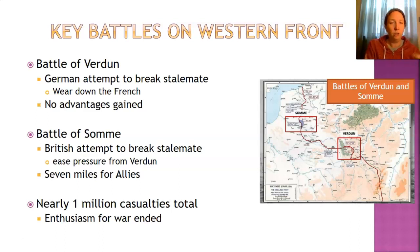Meanwhile, the British, the French allies, decide a similar approach would be useful. And so they attempt to break a stalemate at the Battle of the Somme. Now, England is just over the English Channel up north here. And so their thought is not only to break down the German trenches, but to force the Germans to give attention here and divert them from this constant battle against the British-French allies.